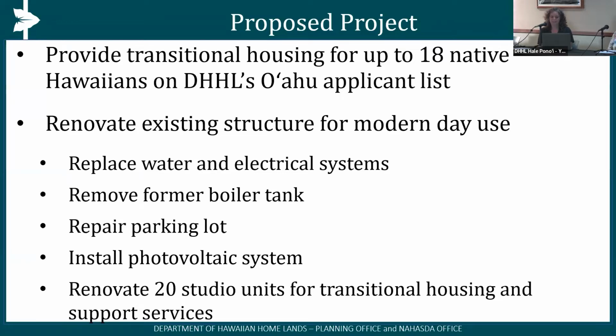This means that those 78 DHHL beneficiaries on the Oahu applicant list were also identified as being homeless. In that situation, those individuals are not very well situated to accept a lease award. So the intention of this project is not to remove anybody from the wait list. It's to provide assistance for some of the more needy families within our lahui and individuals.